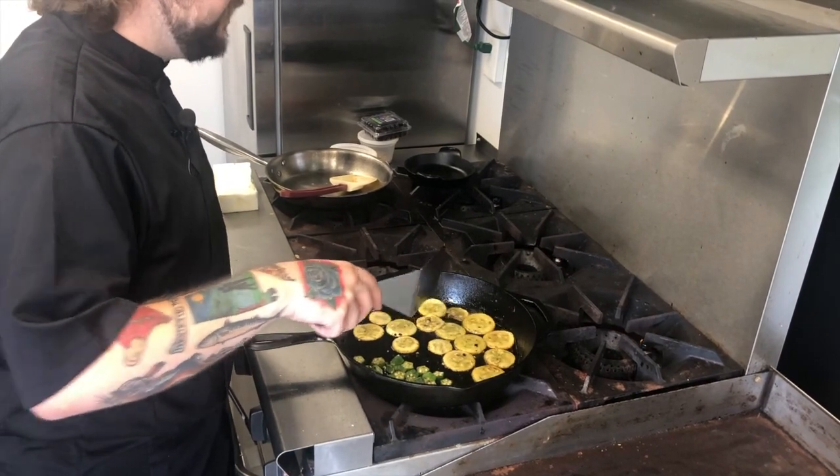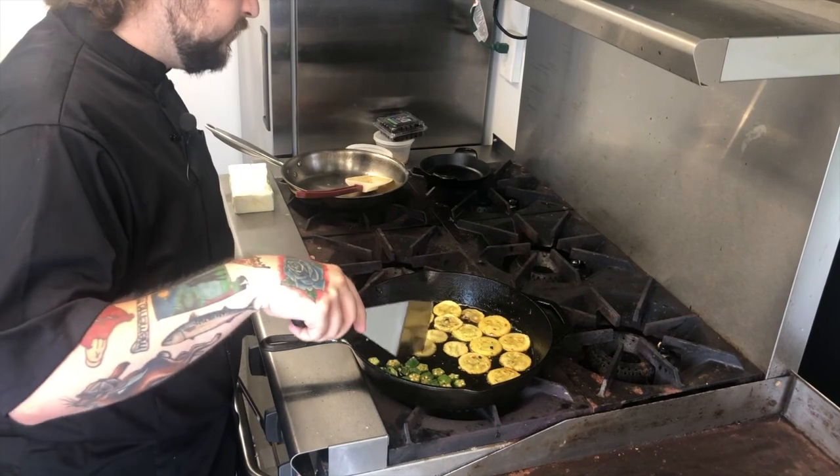I would love it if somebody would let me know what the gooey stuff coming out of the okra is called. I'm interested in knowing that.